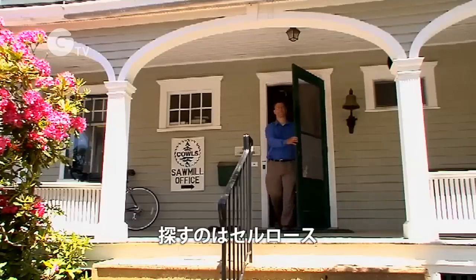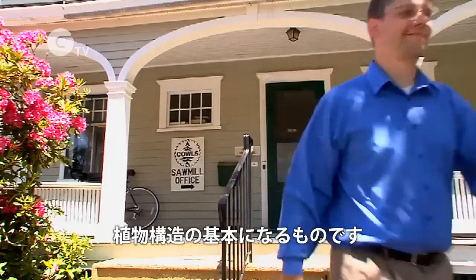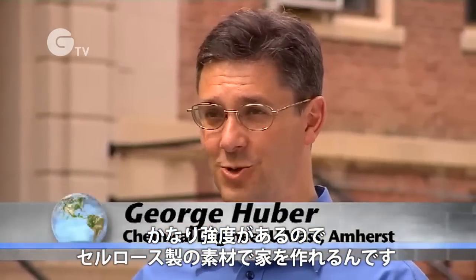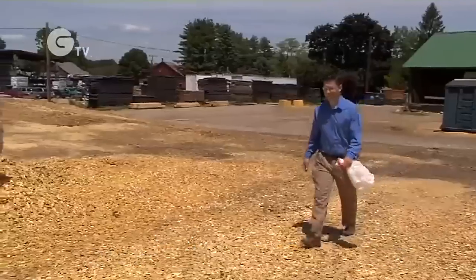To fully understand, you first have to go with George to the local lumber yard in Amherst, Massachusetts. Here he is looking for cellulose. That's the key building block in plant cells. It gives plants their structure. Nature has made this material to have a very strong strength. That's why we can build houses from materials that are made of cellulose.